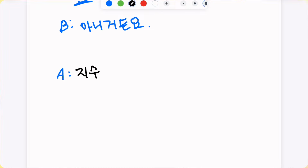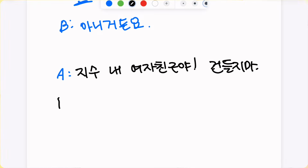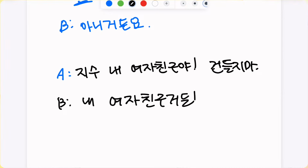Yeah, let's just do it. 지수 내 여자친구야. 건들지 마. Don't touch her. Like don't mess with her, basically. 건들지 마. And then another boy that has a crush on 지수 can go like, oh, 지수 내 여자친구거든. She's my girlfriend. Not yours. 지수 제 여자친구거든. 이렇게 할 수 있어요. 여자친구거든. So you're strongly opposing what somebody said.